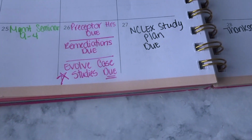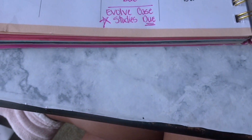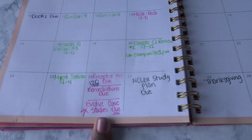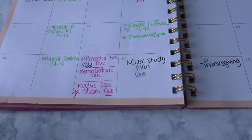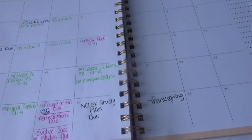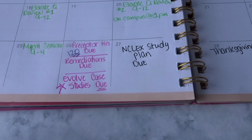We also have preceptor hours to get done, 120 to be exact. I have to get mine done. Theirs is due November 26th. Hopefully I could get mine done before I have my baby, just because I need that 6 weeks after to be home and heal and not be out in the field around sick patients. So I'll try to get mine done before my due date.